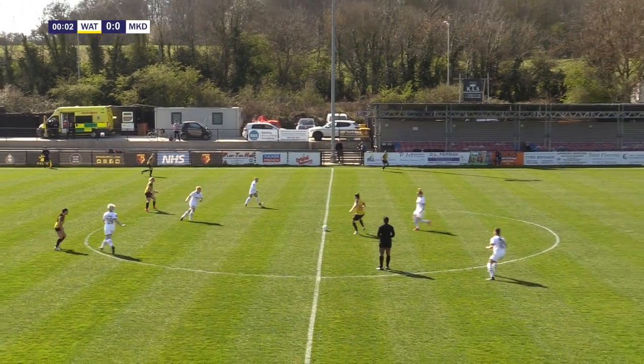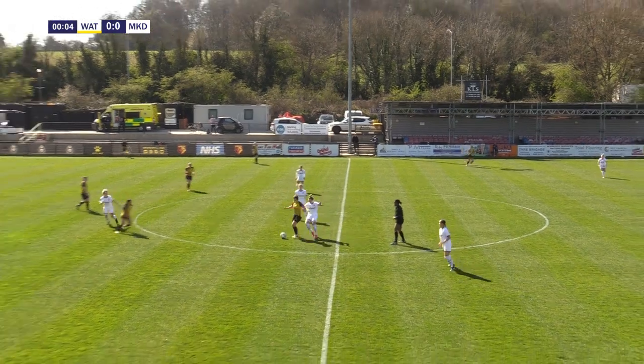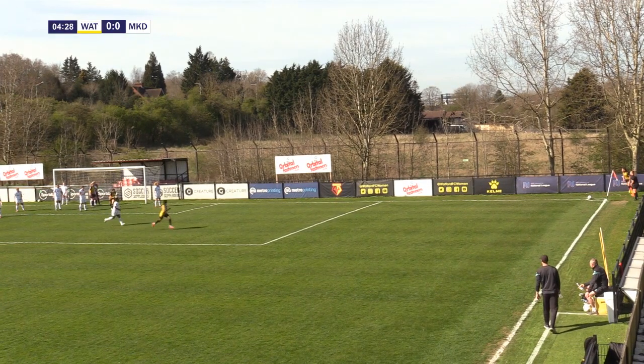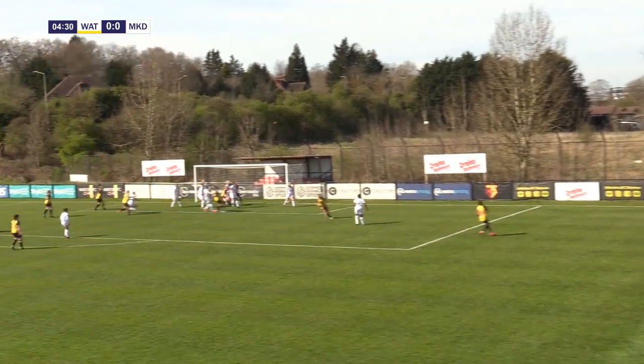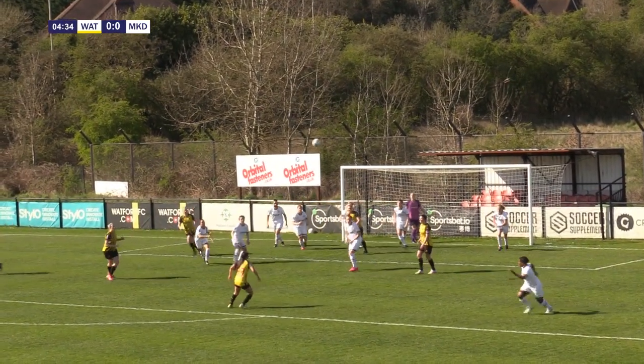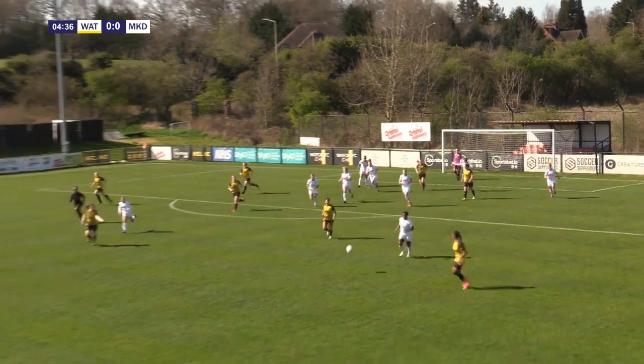Indeed, we do finally get started. There you go, Chris. But Kmita will take, and from the right hand side, the flight coming in. And the header in there, hits the crossbar, comes off. Oh, that's a let off there for MK Dons.